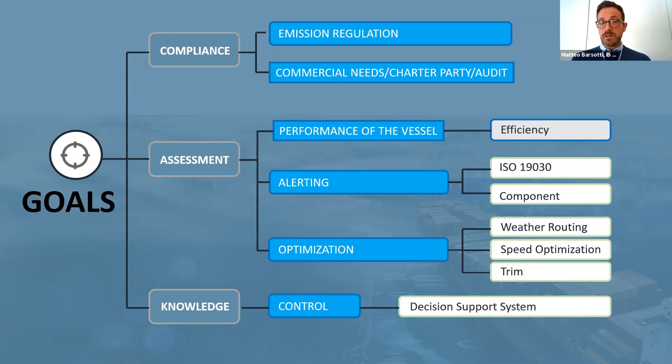This is possible through its pillar, that is the ISO 19030, that helps with the KPIs: in-service performance, dry docking performance, maintenance effect and performance, and the last, that is the most cost-effective one, the maintenance trigger, or in other words, when is the best time to clean the hull and or the propeller. One thing about the ISO 19030 is that one of the requirements is to have a very large amount of data. And this means that it's almost impossible to build a system compliant with ISO 19030 with only manual data.